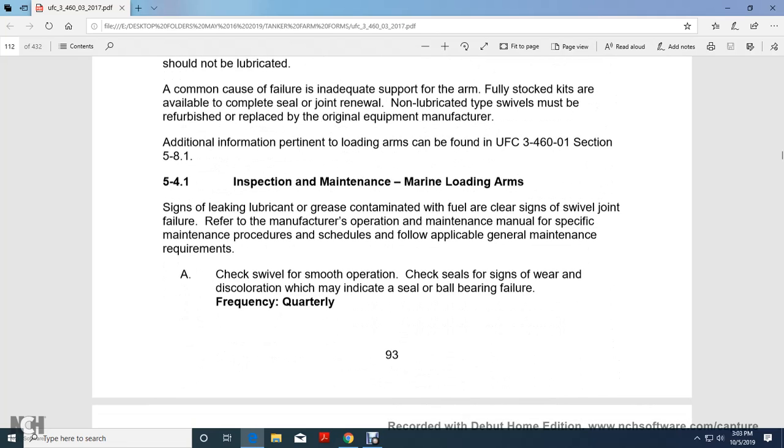Inspection and maintenance for the marine loading arms. Signs of leaking lubricating grease contaminated with fuel are clear signs of swivel joint failure. Refer to the manufacturer's operation and maintenance manual for the specific maintenance procedures and schedule, and follow the applicable general maintenance requirements.